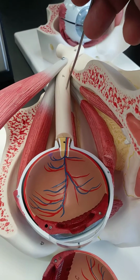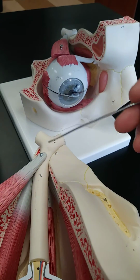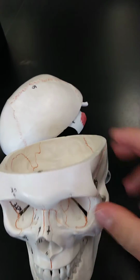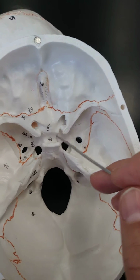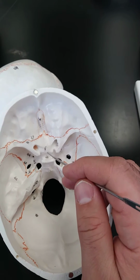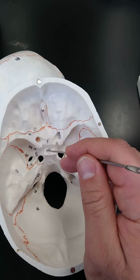Now, one more thing: this is the optic nerve, and it will meet the second optic nerve from the other eye at something called the optic chiasm. Keep in mind that the master gland is called the pituitary gland. Let me try to open this up. The pituitary gland will lie within the sella turcica right there. Now, this is the foramen where the optic nerves will be coming up, and they will cross over, or decussate, and form something called the optic chiasm. The sella turcica right there is where the pituitary gland lies.